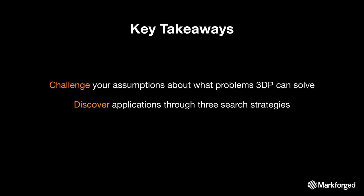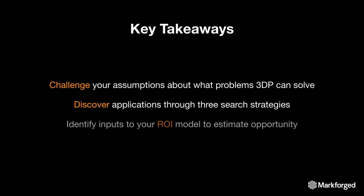And finally, it doesn't really make sense to bring in a machine in-house without knowing the kind of value that you're going to get out of it. So I'm going to point out some other cost savings to consider when thinking about the type of return on investment you could see with Markforged.